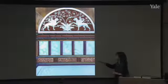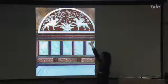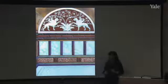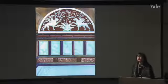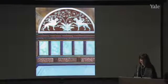We see the wall here. We can see all the components that we've already described: the plinth, the socle, the orthostats, the isodomic courses, and then the lunette with the heraldic griffins. And again, the whole idea of this is to give you the impression that you are looking at a real marble wall, even though you are looking at a painted wall.